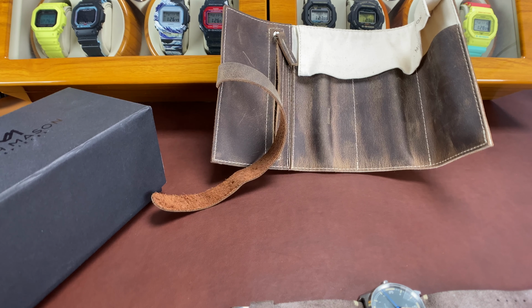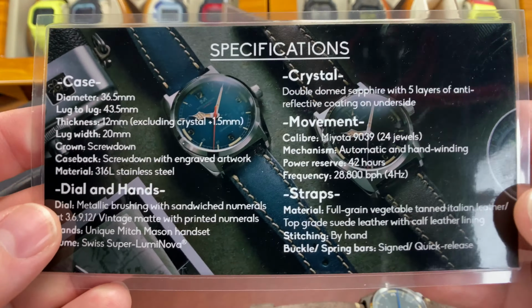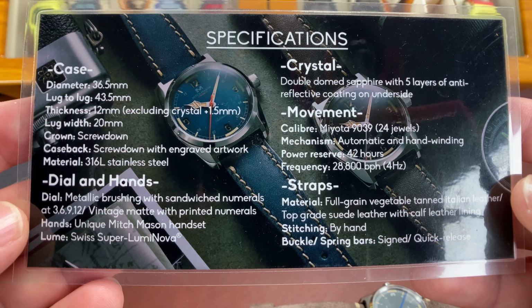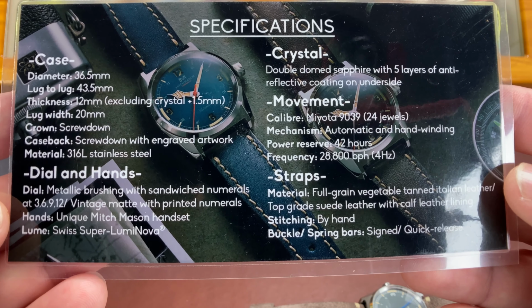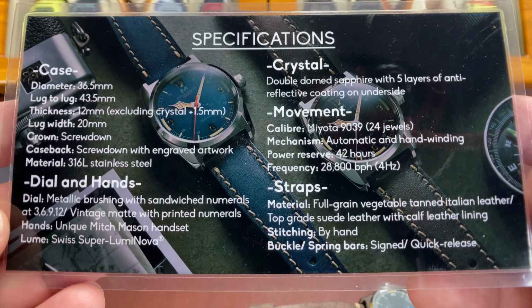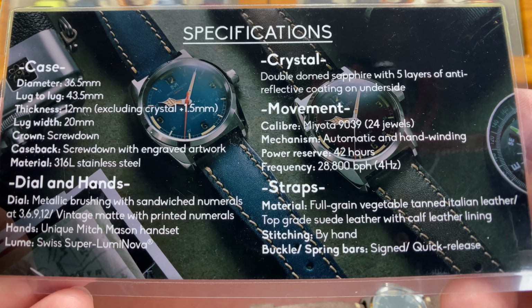But let's see, last ones I'll show you. I don't know if I'm allowed to show these on camera. There's nothing that says I can't. So let's look real quick. These are the nice little cards they sent along. And if you want to, you can pause the video to read these. But this just has all the specs of the watch so that you can be familiar. I'm trying to get it so there's no glare on there. And you'll have to excuse my old man shaky hands.